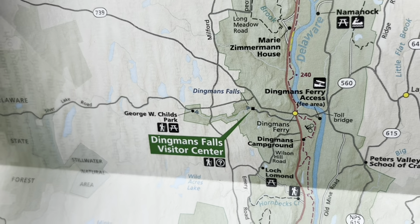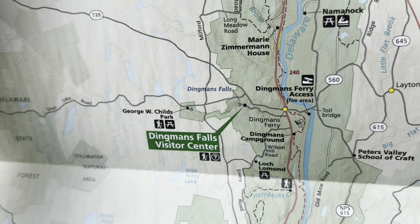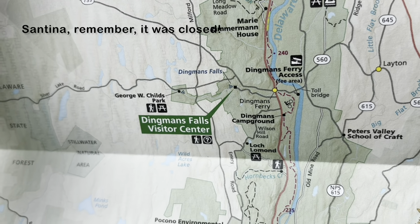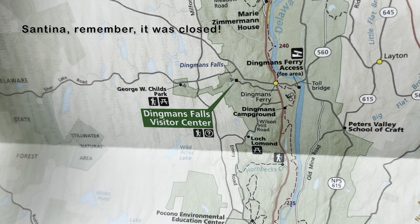Oh, I'm not at the Dingman Falls Visitor Center. Never mind, that's where I was before. That's where the Dingman Falls is. I just didn't see a sign for a trailhead to take me to the falls.